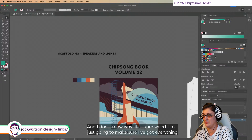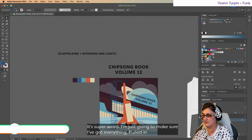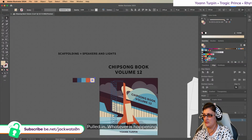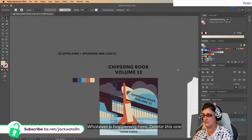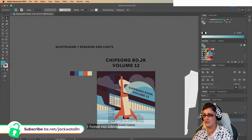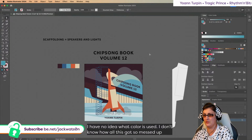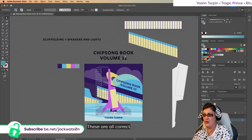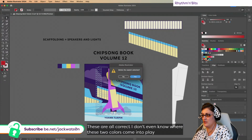I'm just gonna make sure I've got everything pulled in. Whatever is happening here. Delete this one. I have no idea where this color is used. I don't know how all this got so messed up. I don't even know where these two colors come into play. We fixed it though.